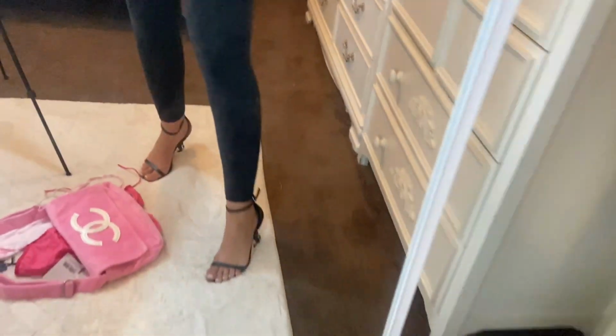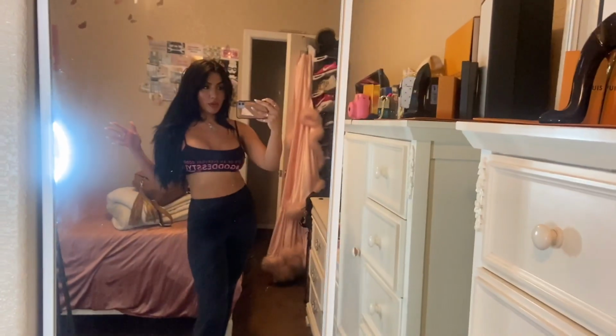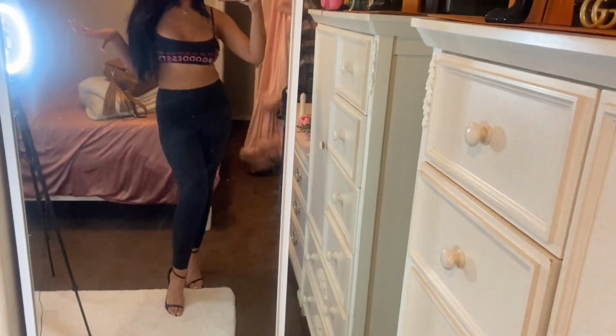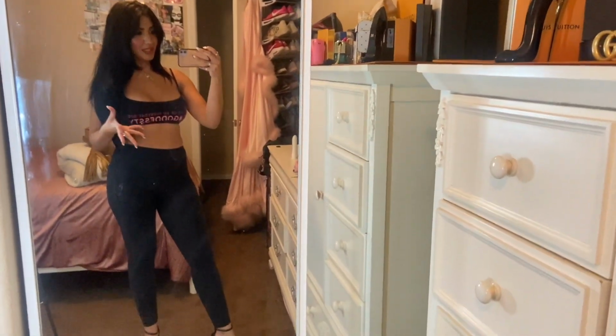So let me go ahead and show you guys what it looks like in the mirror. Again, don't mind that the mirror's dirty. Don't mind the clothes on the ground, because obviously we just reviewed those, but this is the shoes. I mean, I do like them. They're cute. They're definitely not the most comfortable, just letting you guys know. Still really like them. Again, I'm gonna mainly use them as an art piece type of display for myself, but I love these so much.